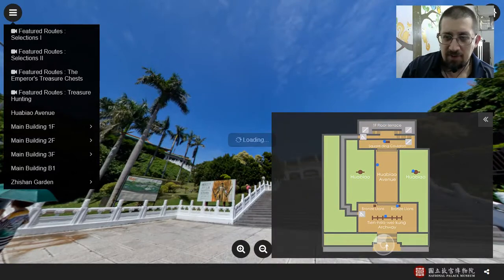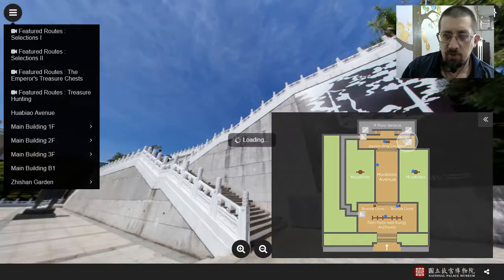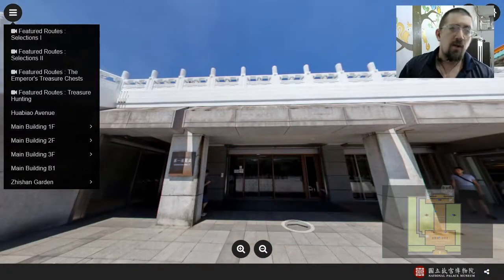I'm going to click this over here, go back up, and get all the way to the top, the first floor terrace. Yes, the entranceway to the National Palace Museum. We're going to go in this way. If you click on the arrows, it'll take you inside this way.